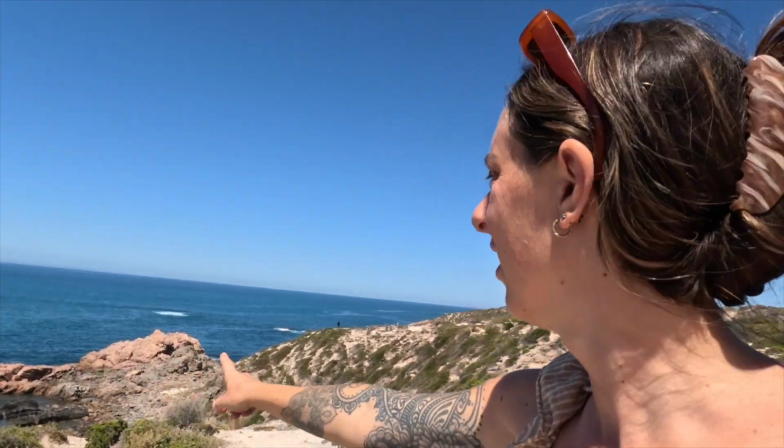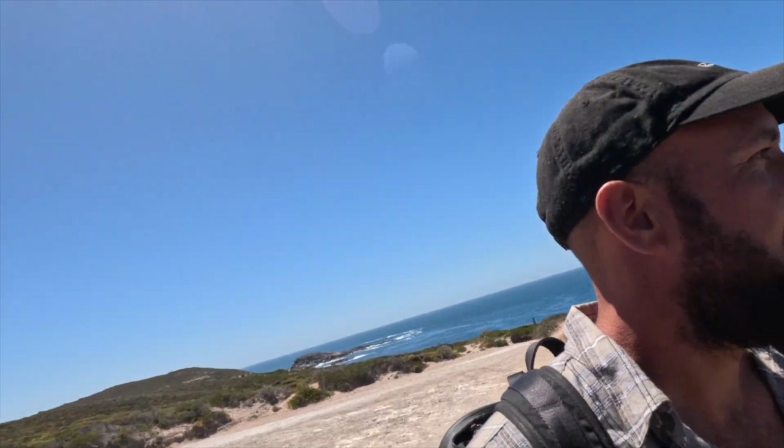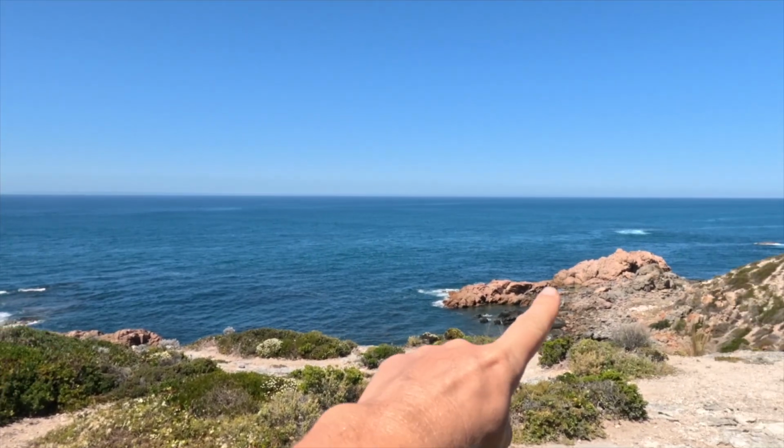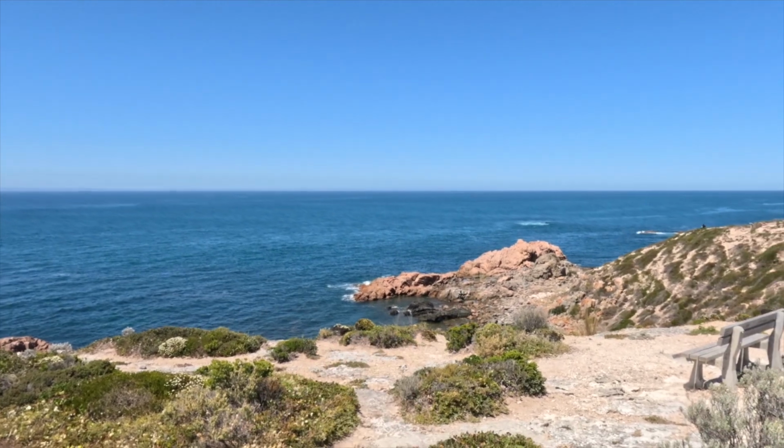Oh, it doesn't look like much from here, I don't think. No, I'm questioning. But I think it's just because the water looks like it's reflecting down in there. But it's just hard to tell if there's actually water in it, and it's obviously going to be a bit of a trek to get down there, so hopefully it's good. Bit of a bush bash.